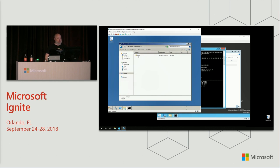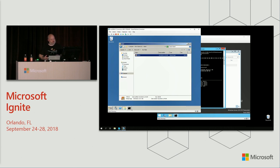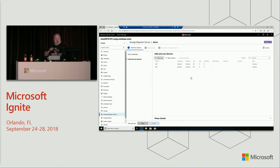I have a look at this other 2008 box. There's some proof that we're going to do something and see our data show up, so I made a beautiful drawing. Okay, so now I have my 2 servers.